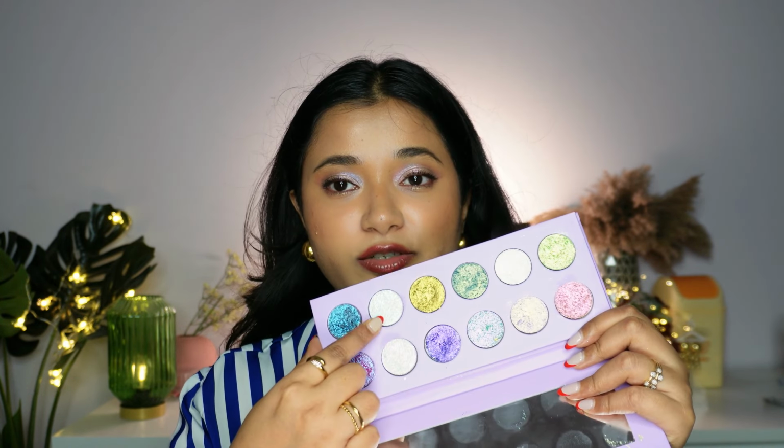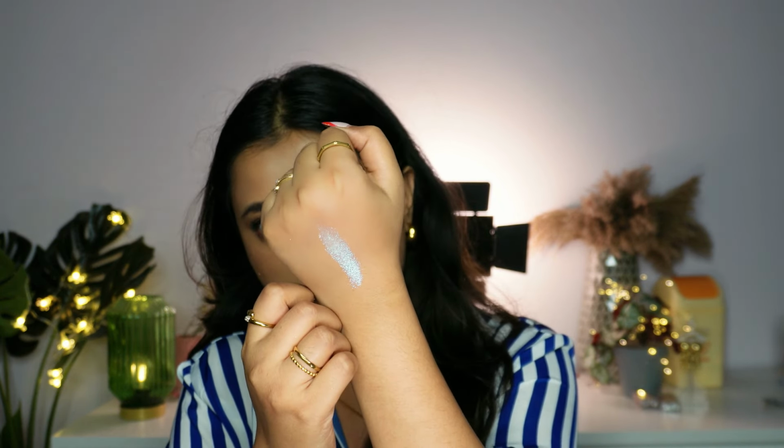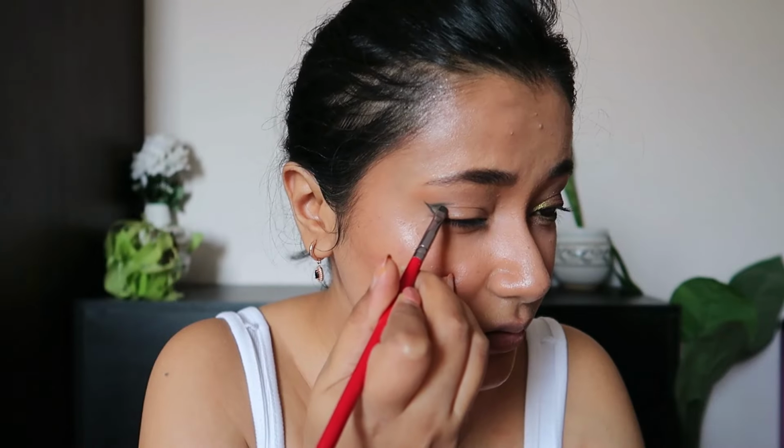Now that you guys have seen the swatches, I don't think I need to speak any further, because the shades, the colors, the pigment, everything speaks for itself. I think there's only one shade which has a little bit of a different texture, and it has to be this one. I don't know how to explain this, but it's kind of like jelly, not really jelly. It's more powdery, but the moment you swatch it, it transforms into this buttery texture. It definitely is different in texture, whereas all the other shadows are more powdery foiled. This one just feels like a cream once you swatch it.